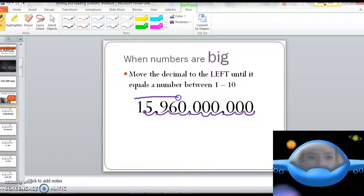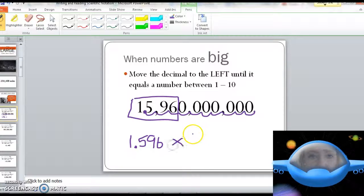I want you to look at this number here. To write this in scientific notation, it would be 1.596 times 10, because it's base powers of 10, to the 10th power, because we moved our decimal point 10 times. So if we were to take this decimal and multiply it by 10 to the 10th power, it would equal this large number here. So this is how to write the number in standard form. 1.596 times 10 to the 10th power. This is a lot easier to write than this number here.